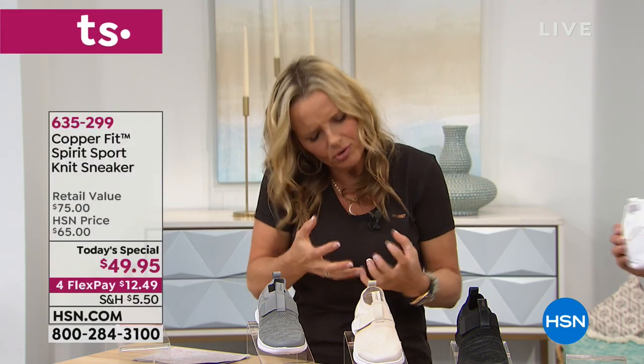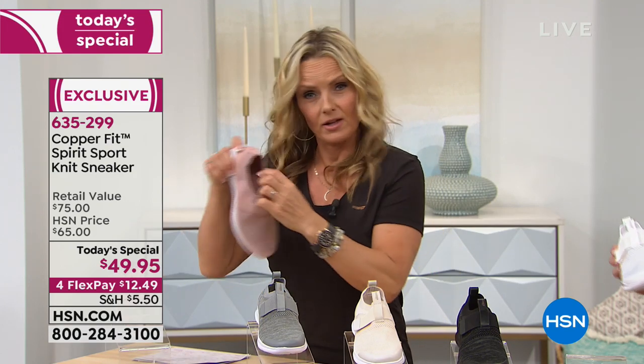So the copper ions are woven in. You don't feel the copper, and this is in our socks and all our clothing. You don't feel it. It's deeply, deeply woven into the fabric of the footbed. So the copper's natural properties help repel bacteria. So that's why you don't get any odor, because it's bacteria that causes your stuff to stink, right? But it's all woven in the manufacturing process, in the fabric of the sole.